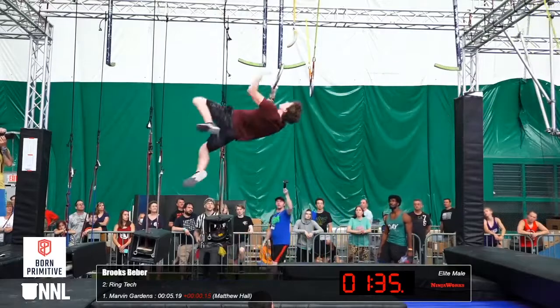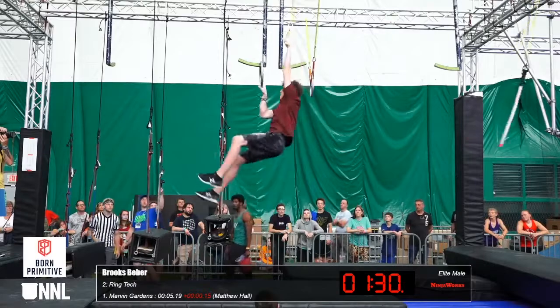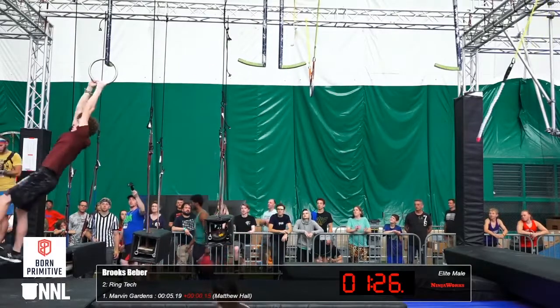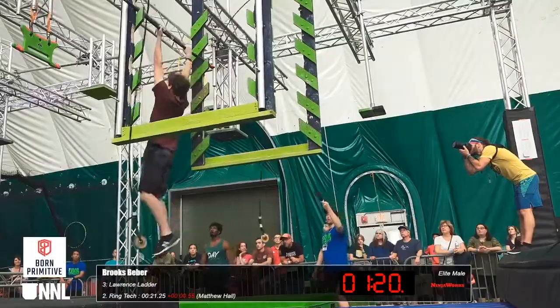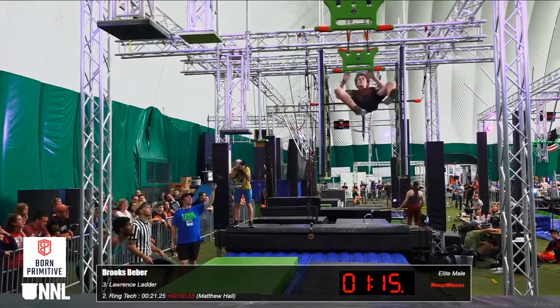He's very tall. And executing that immediate grab up to the banana, which I like to see, shows you that they're thinking about efficiency here. Great move there on Ring Tech, looking for the dismount. He's got it. If you thought stage one was technical, this stage two is so incredibly technical. I've been so impressed that so many of our athletes have gotten that skyhook move.